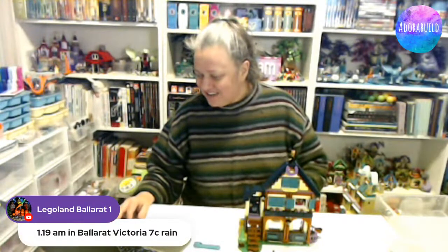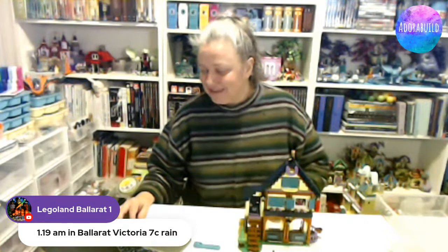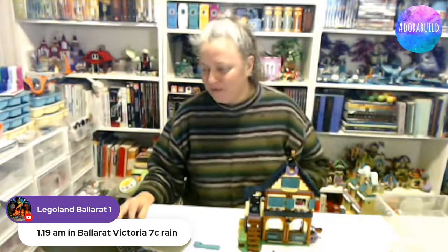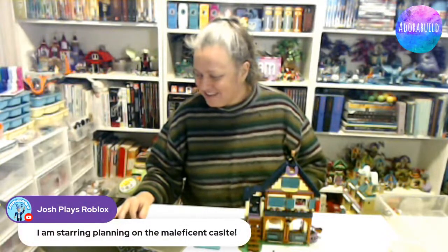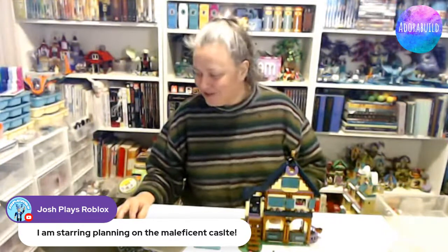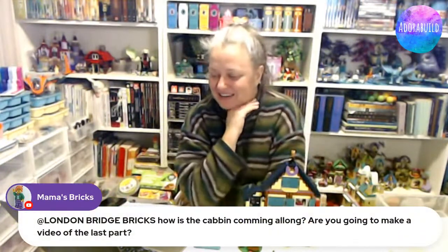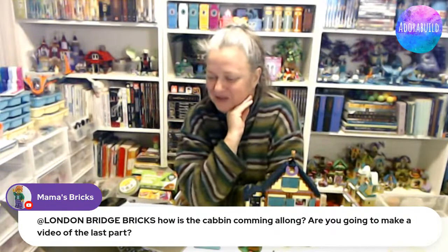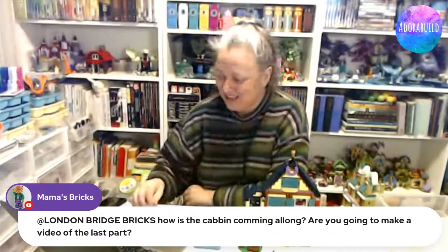Oh, and Darren's saying it's 1:20 in Ballarat and 7 degrees with rain. Yeah, but you're a little bit further south than us in Perth. Josh is starting on planning the Maleficent Castle. You're meant to be going to sleep, Josh. Yes, oh my gosh, yes, Greg. How's the Lego cabin coming along? Hopefully we're going to see another video of that. It was really exciting seeing how that was coming along too.